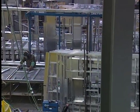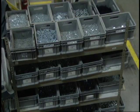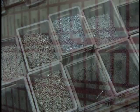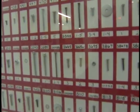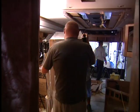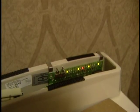The amount of hardware required to build these fine coaches is truly amazing. Monaco has a larger selection of hardware than the largest hardware store on the West Coast. Installation of the plumbing, cabinets, and appliances continues as the coach progresses through the next few stations. Even the toilets are high-tech.